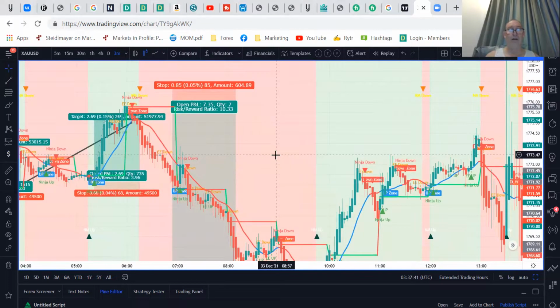Now, this is not 100%, nothing is, because we could have some news or something that could take us out a little bit. That's why we have a stop loss.